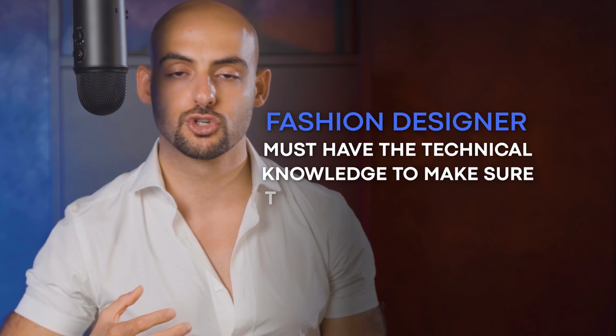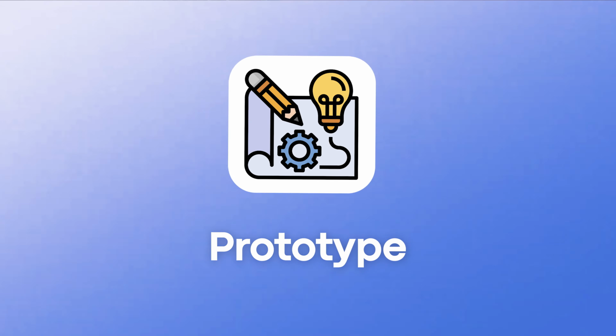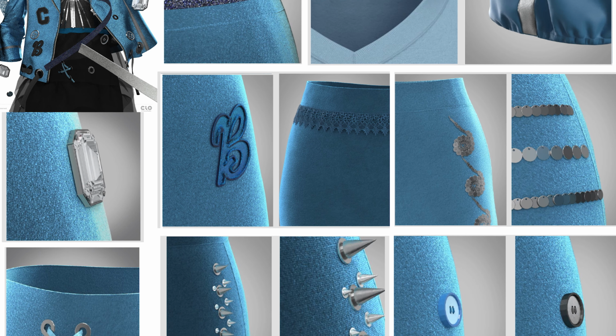A fashion designer must also have the technical knowledge to make sure that their garments are going to work once they're going to production. Also allow you to develop a prototype, be able to follow through with a prototype to make sure that it is executed exactly as intended. Be able to source and design trims. Trims are the accessories that are attached to any garment.